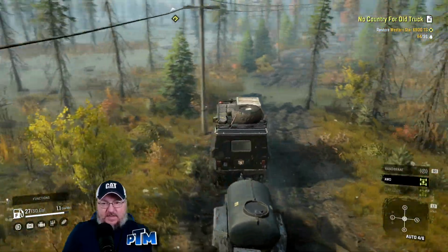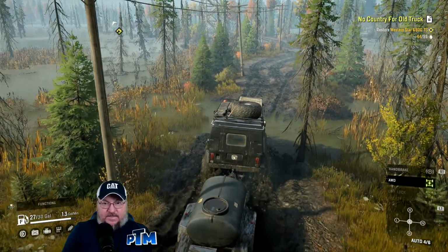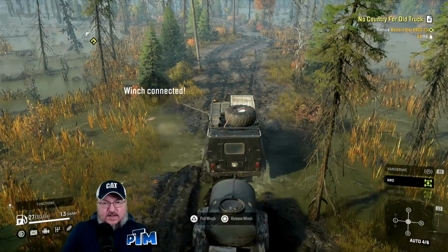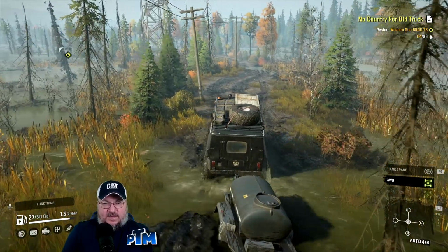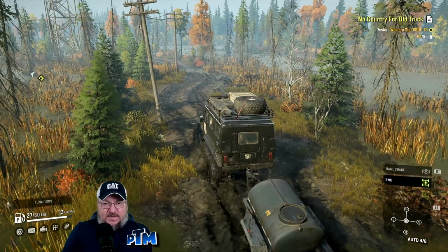There you go. Good man. And what else have we got going on? Waiting on a phone call. Hello. Just winch a little bit just to move this thing along some, because I don't know why the yard has just been really nasty in the mud like this.